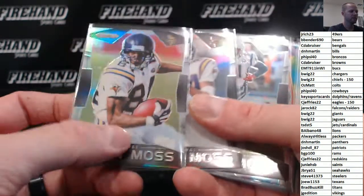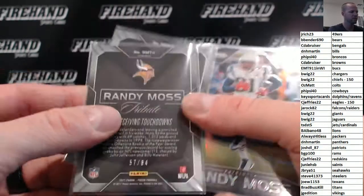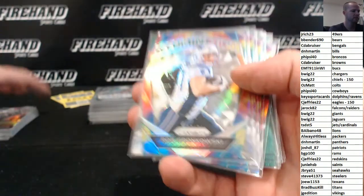Two Randy Moss on the Vikings. Those are both numbered out of 84. Different cards. Number 1 and number 4 in the set. And a Patriots version, numbered to 81. Randy Moss, number 12 in the set.